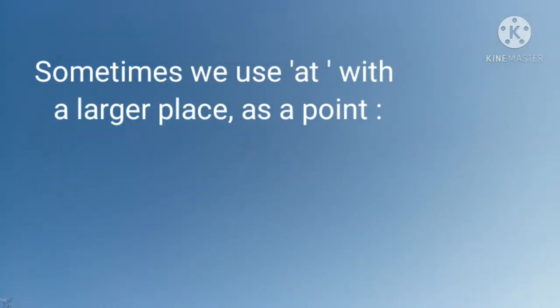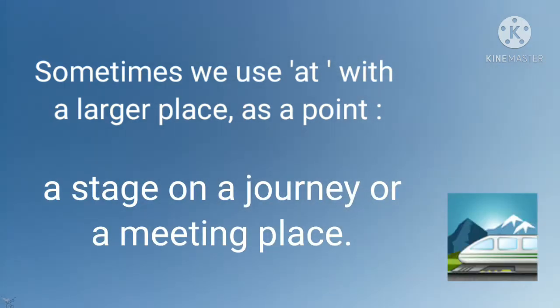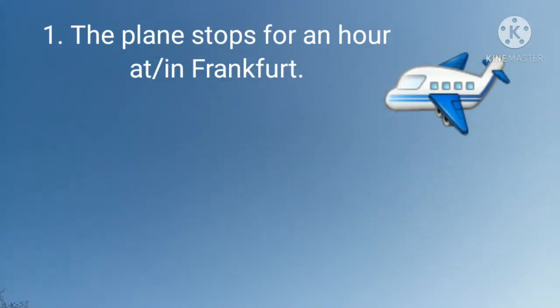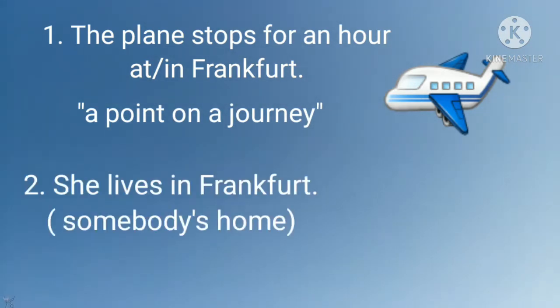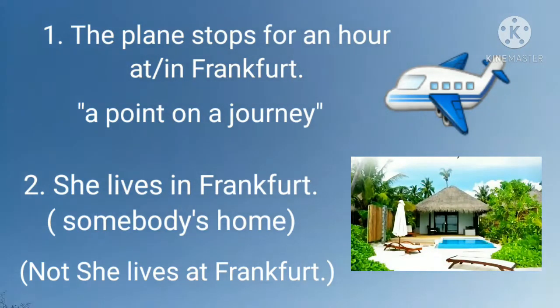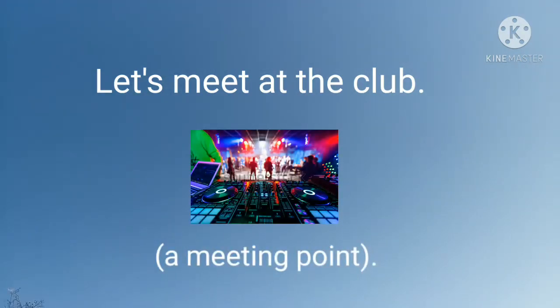Sometimes we use at with a large place as a point, a stage on a journey, or a meeting place. The plane stops for an hour at or in Frankfurt. A point on a journey. She lives in Frankfurt, somebody's home. Not she lives at Frankfurt. Let's meet at the club, a meeting point.